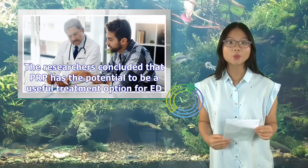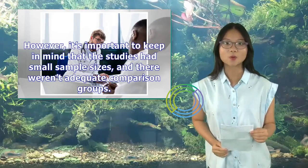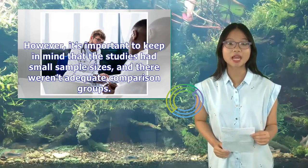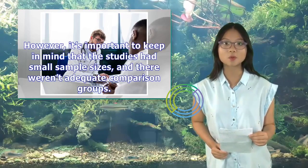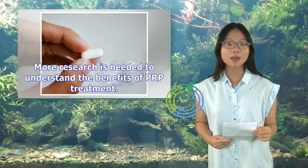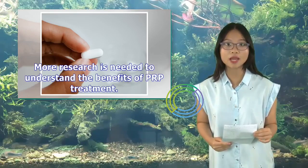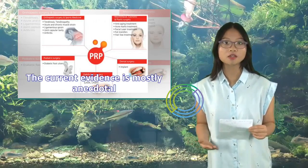The researchers concluded that PRP has the potential to be a useful treatment option for ED. However, it's important to keep in mind that the studies had small sample sizes, and there weren't adequate comparison groups. More research is needed to understand the benefits of PRP treatment. The current evidence is mostly anecdotal.